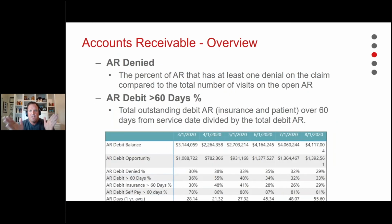So when you're looking at AR, you're looking at AR trending. Again, you've got to be able to see metrics like this. How's my AR balance, debit balance trending? What's my cash value trending? What percentage of my AR debit insurance is over 60 days, right? If it's more than 15%, I have a problem with that. We try to shoot for less than 15%. What's my self-pay looking like, right? So you've got to be able to see these things on a weekly basis, to go in there and really watch how this is moving.